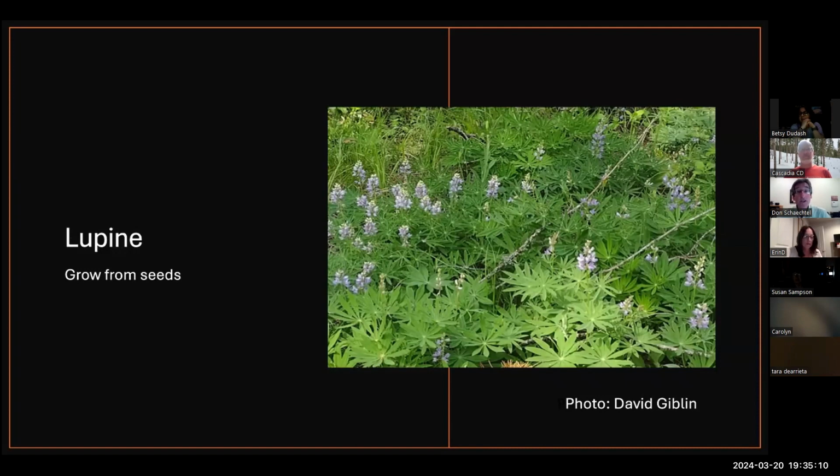Lupins can be challenging. This is a photo of them in the wild. So I guess I don't have an area that does this well. But lupins, some areas they just won't grow. So that's why it's important to choose plants that are suited for the habitat. And if you discover it doesn't grow, don't knock yourself out trying to make it grow. Realize that it might not be suited there for whatever reason. So we've got some areas lupins grow really well, other areas they don't.